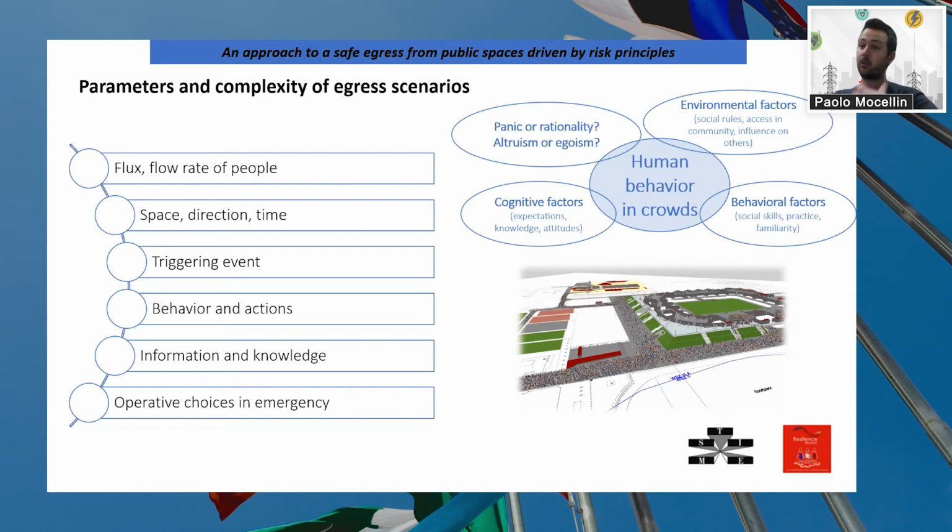Crowds may circulate according to the degree and detail of information and knowledge collected by people, but also depending on operative strategies imposed during an egress scenario. The latter, different from the previous parameters, is intended as an external constraint held by emergency actors that can induce specific responses by the crowd. Simulation tools based on validated parameters can assist in dealing with such complexity in egress dynamics.